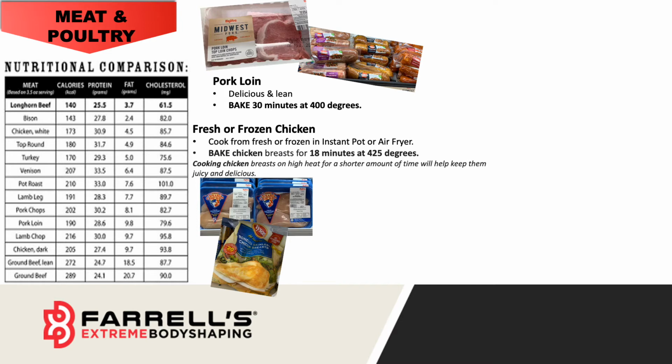Chicken is certainly an FXB favorite as it goes for lean protein. Cooking chicken is super easy. Usually the high temperature heat and for a shorter amount of time is going to keep that chicken juicy and delicious. So one recommended option is 425 degrees for 18 minutes. Obviously, depending on the size of your chicken, that all will vary slightly.